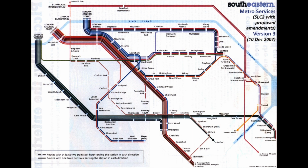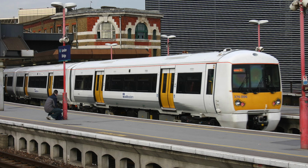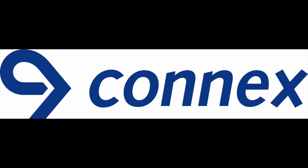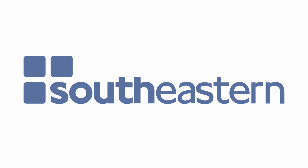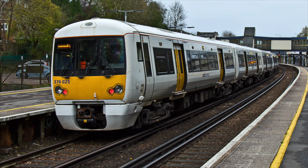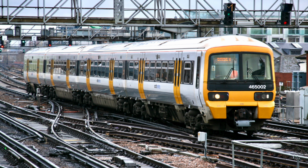This left a gap in the operator's Metro fleet, with rolling stock needed deeply on this busy network, and as a result, Connex decided to order a fleet of 36 Class 376 units from Bombardier, which had recently acquired Adtranz, with these being a Metro derivative of the Class 375. However, by the time these units began to enter service in 2004, Connex had already lost the Southeastern franchise, with it ultimately being transformed into the publicly owned Southeastern trains. Regardless, these units, still painted in their original Connex colours and with the original interiors, entered service during the years 2004 to 5, replacing the transferred 465 and 466 units.